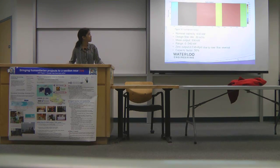So what we have here is our hydropower output. We had a design flow rate of 30 meters cubed per second, and our mean output for the hydropower facility was around 356 kilowatts, up to a maximum of 540 kilowatts. Now, between the months of February and April, we see a zero output, and this is due to the Albany River's flow reversal into a lake nearby Fort Hope. And our capacity factor for our hydropower system is 56%.